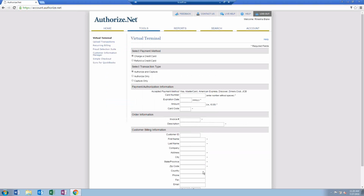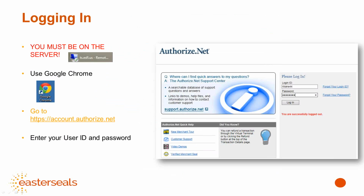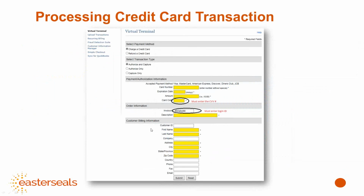But once you're on the virtual terminal, it automatically selects charge a credit card and authorize and capture. Just leave those as they are. And then there's required fields that you have to enter to make sure that the card processes. So I've highlighted them here so that you know which items are truly required. The card number, expiration date, and the amount automatically are required.